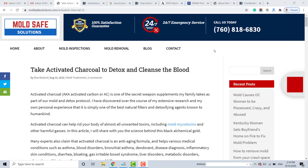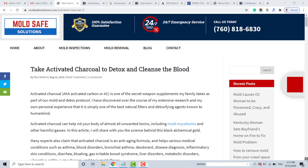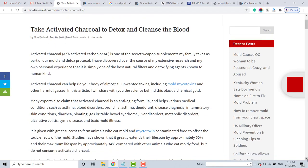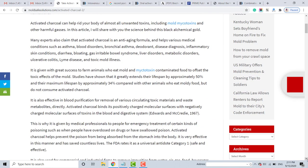Activated charcoal is called an adsorbing agent. Okay, I put emphasis on adsorbing. It's not absorbing, it's adsorbing. It does not absorb chemicals and toxins, it adsorbs them, which means it deactivates the harmful substance by creating a film of the adsorbate on the surface of the adsorbent, which makes it biologically inactive. That's huge, guys. So these studies have found that it doesn't absorb, it adsorbs. All right, it puts a film around the surface of the adsorbent, which makes it biologically inactive.